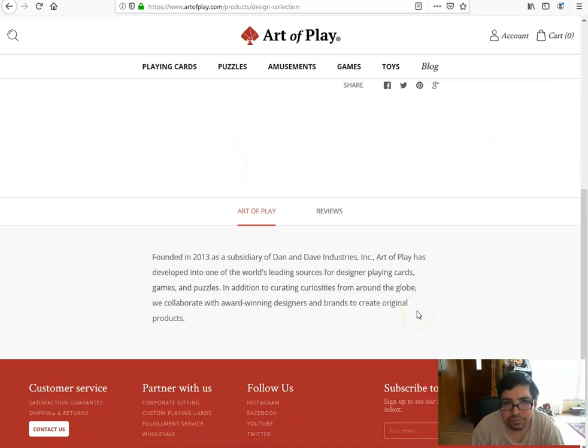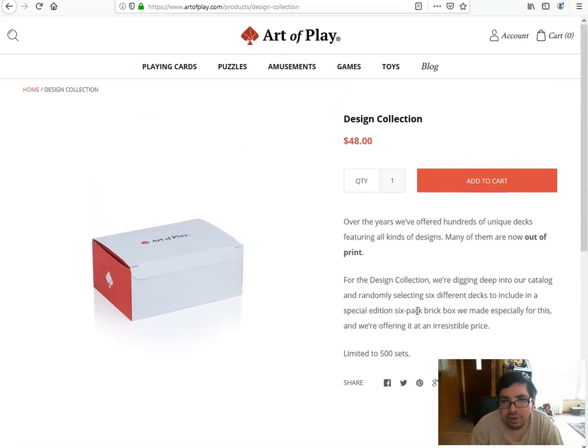Wow. And it sounds to me like, remember back in the day, Dan and Dave would do those custom bricks with 12 decks. It sounds very similar to that, except in a much cheaper, plainer, boring box, and there's only 6 decks. And by the way, I don't think that they've offered hundreds of unique decks. I think that's a slight exaggeration, maybe a couple hundred, but hundreds seems like a bit of an exaggeration.